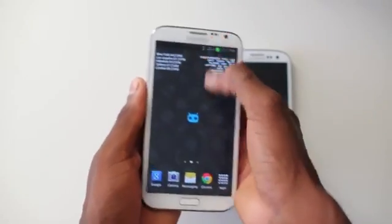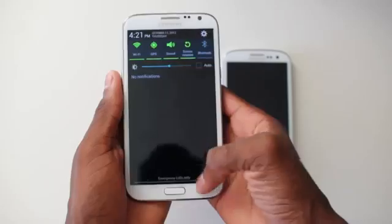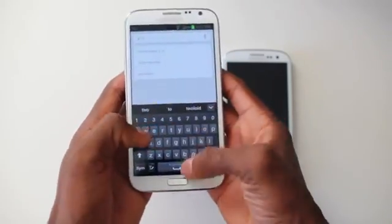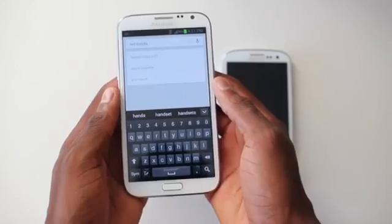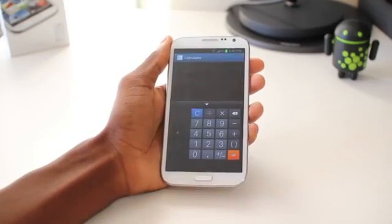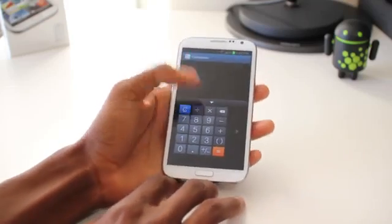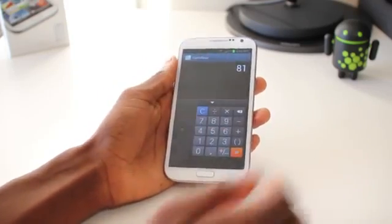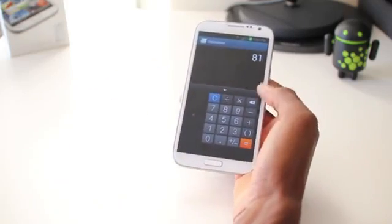There are some settings just on the Note 2 from Samsung to make it easier for one-handed use to turn on and basically use the phone with one hand, which basically just shrinks things down and moves them a little bit to one side of the screen. So with the calculator here, for example, you can use it with your left hand on the left-hand side if you're a lefty, or on the right-hand side with your right hand if you're a righty, and that's nifty.